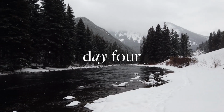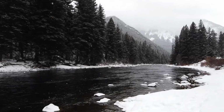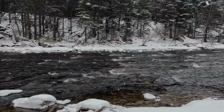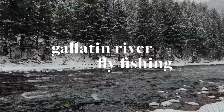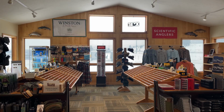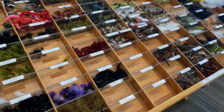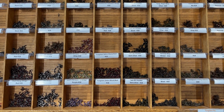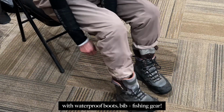I've always wanted to learn how to fly fish, and Montana is famous for it, so naturally I had to try it while we were here. The Gallatin River runs right near Big Sky, and it's apparently one of the best places for fly fishing in the lower 48. The movie A River Runs Through It was filmed here, and I asked our guide why it's so popular, and he said it's because the rivers around Montana are really high quality, there's less pollution, and also a lot of diversity in the type of trout.